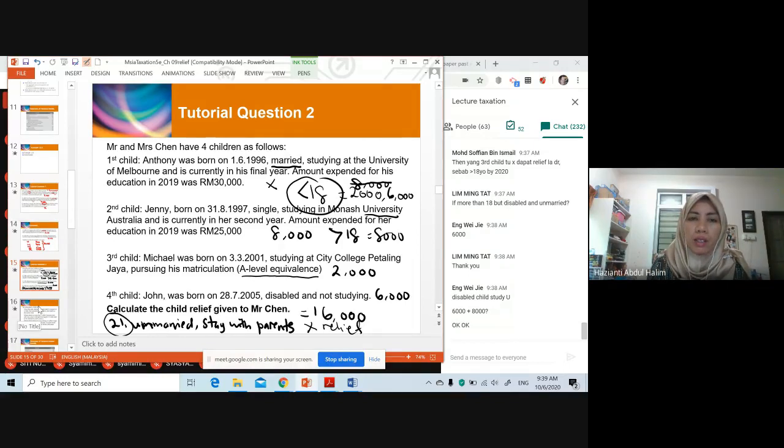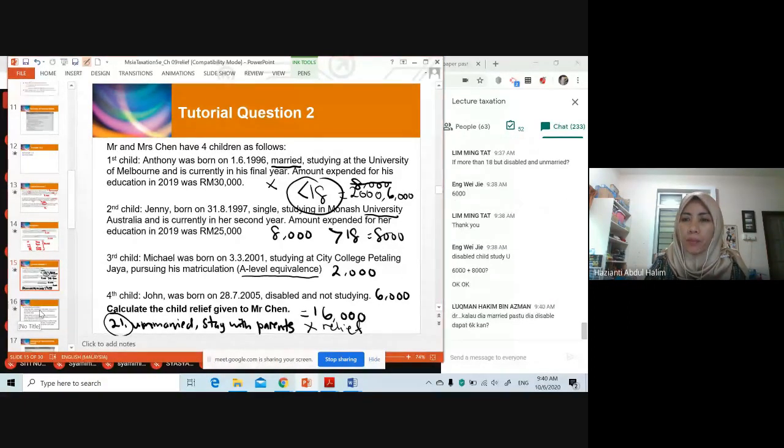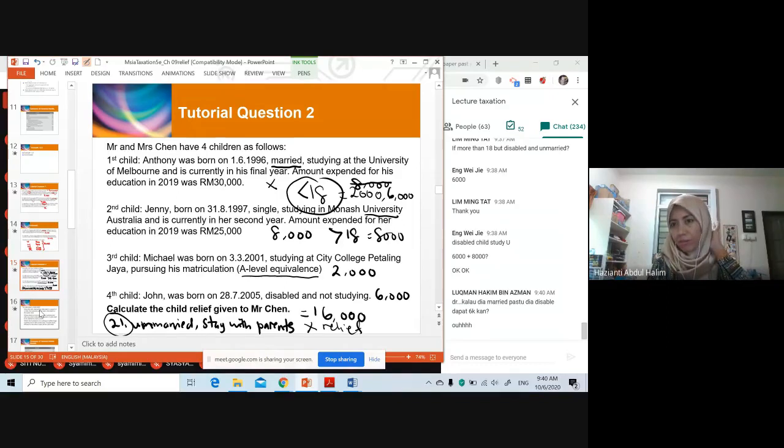Alright, child relief ni, because like if you look at your own self, let's say you ada 3 or 4 siblings kan, and then your parents are working, married, disabled. No. Married tak boleh. Disabled hanya untuk the rules of thumb yang you kena follow, satu mesti unmarried, regardless of age. Married, lepas tu dia disabled, tak dapat. Tak boleh, the keyword is married. Married je tak ada. Disabled pun mesti unmarried. Married tak ada.